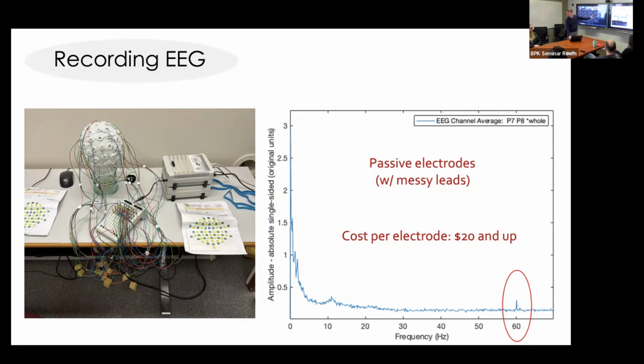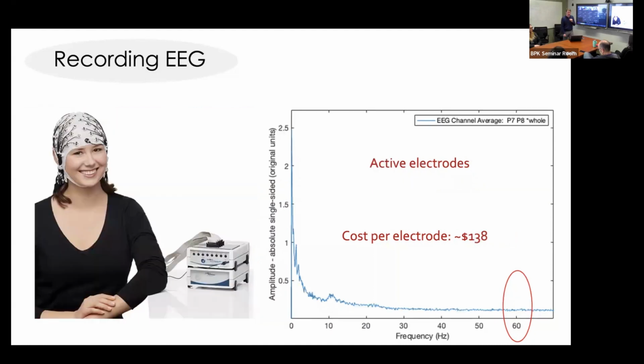We use our own passive caps where each electrode costs about $20 each. So they're high quality silver, silver chloride electrodes, but they're pretty cheap because there's no active circuitry on it.